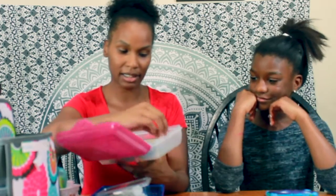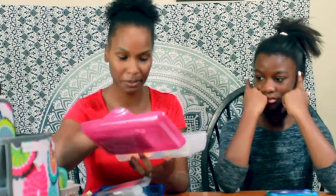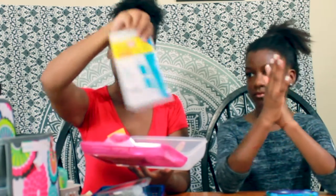I have to tape that on. And then this pencil box, it's just housing some different labels, which are all from Dollar Tree because I love Dollar Tree. Here's some standard size page flags.